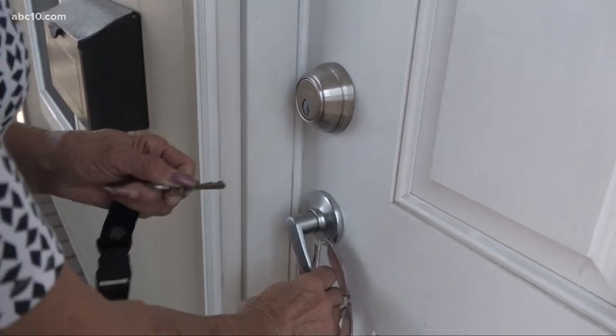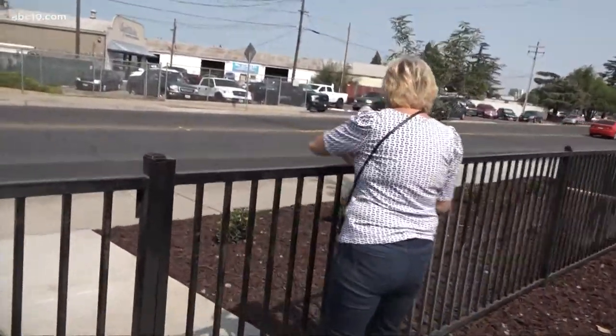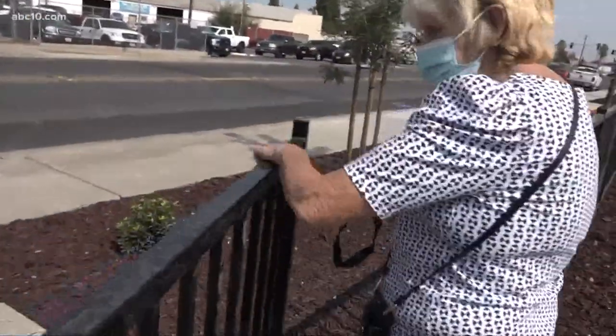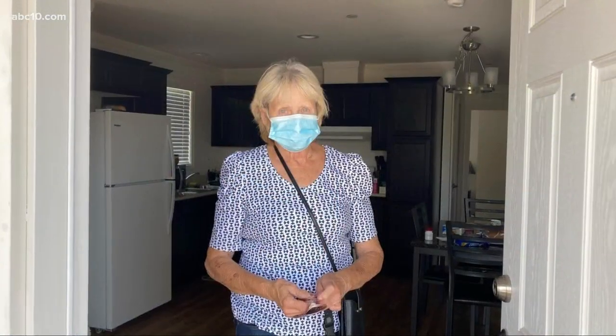Hey, we got a door, we can lock it. And what works for Linda James? A place to call her own, and the one word she will no longer have to live with. Shame, that pretty much says it all. And tenants pay no more than 30% of their income to rent, but also rent is covered by vouchers from the Housing Authority of San Joaquin County.